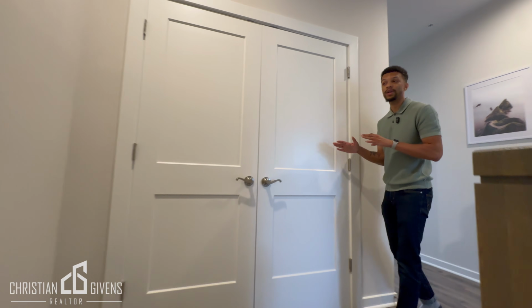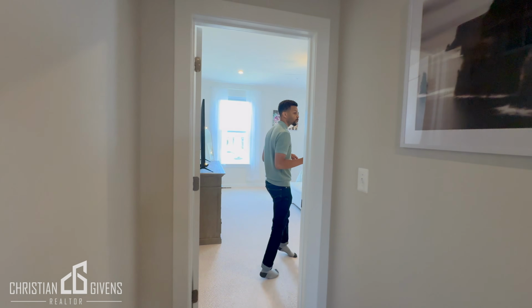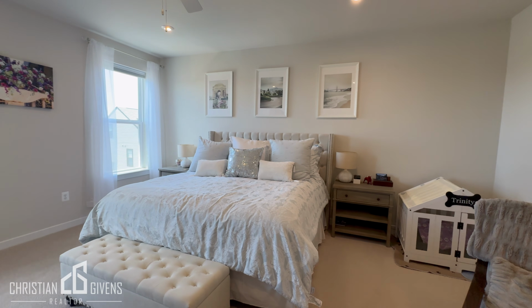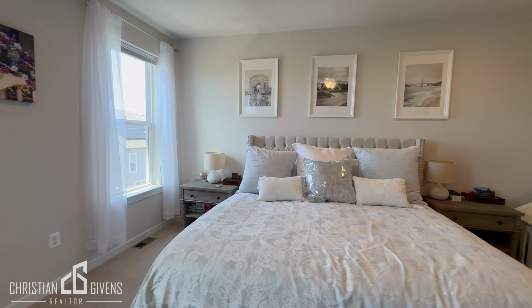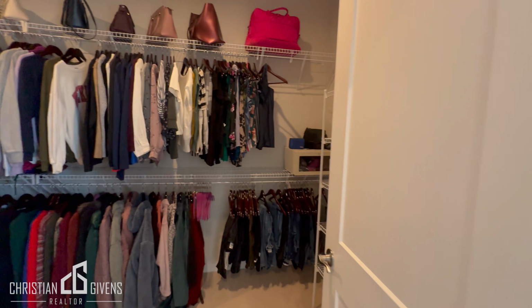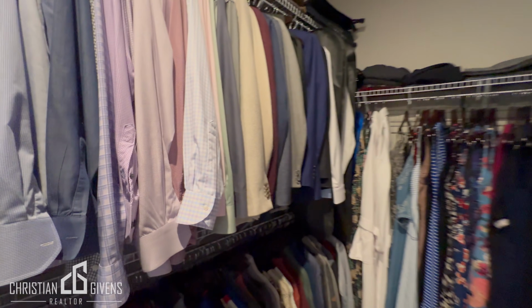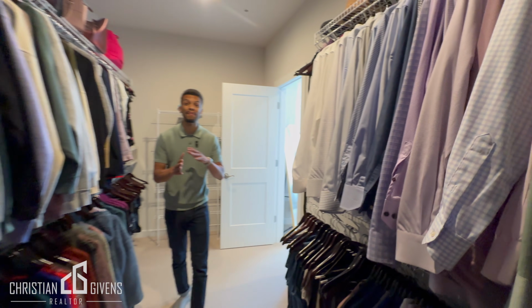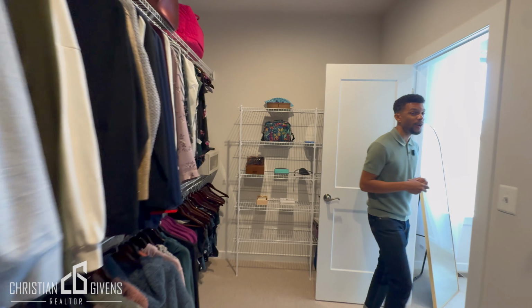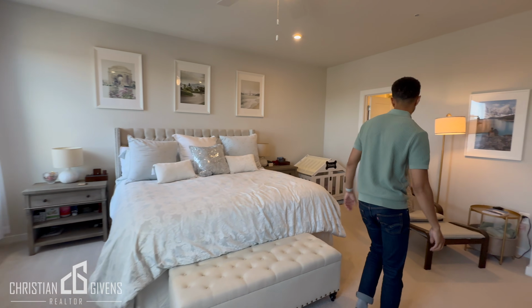Closet number 1 before we get into the primary bedroom. Here is your primary bedroom with its own ensuite plus a massive walk-in closet. Lots of natural sunlight. It's just very clean and elegant in here. Let me know what you guys think about this closet. Personally, this is a massive closet. This is more than I'll ever need for just my stuff, but this is perfect if you have to share with a loved one, or if you're by yourself and you just have a lot of clothes.